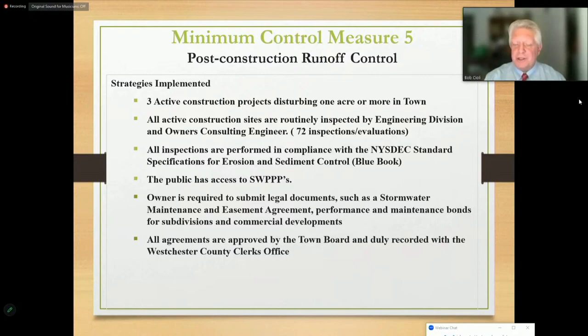Another post-construction runoff control, which is big on, again, the major subdivisions and the commercial properties, is that the owner is obligated to submit legal documents, which are run by council, which we all review as far as the maintenance of this type of post-construction stormwater items they may have. It can be a sand filter, it can be an infiltration system, it can be a water quality basin, it can be a wetlands basin.